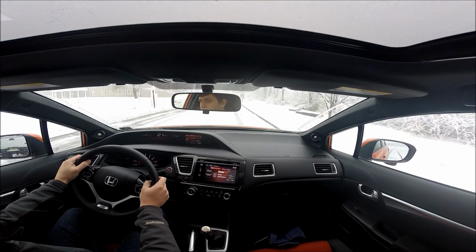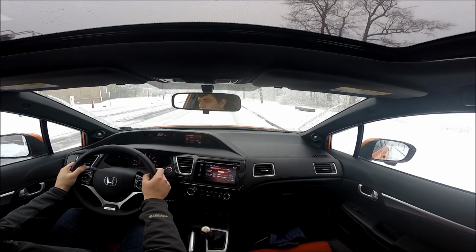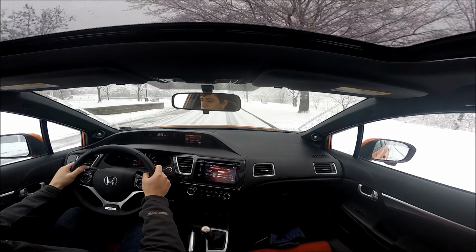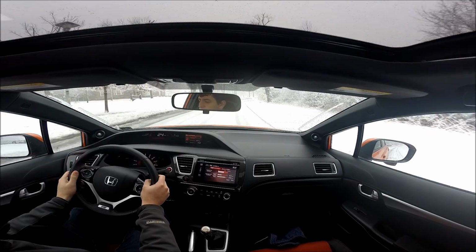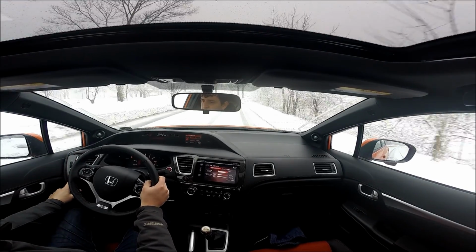I'm sure, as you guys saw going up that hill right there, the car had a little bit of trouble, but still maintained its path. And traction control, the light comes on right around there, and as you can see, it really hasn't been coming on all too much. But of course you can turn it off. You just press traction control off for a few seconds and it turns right off.